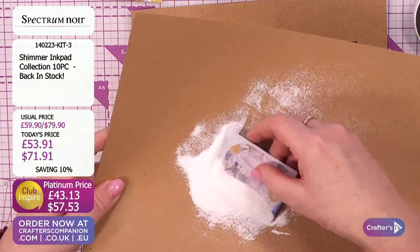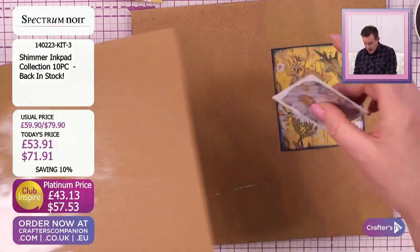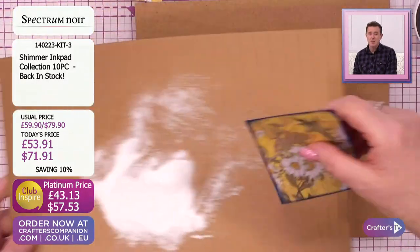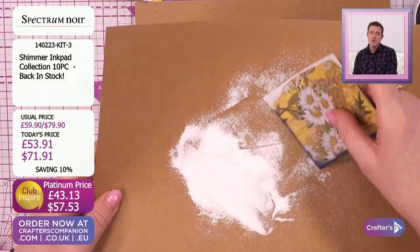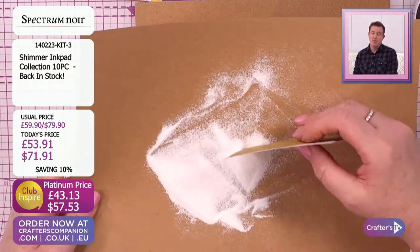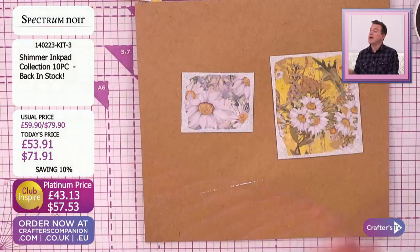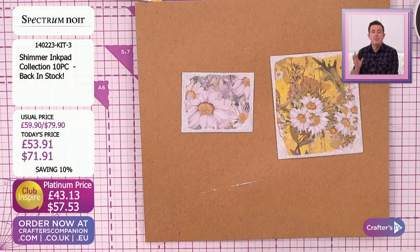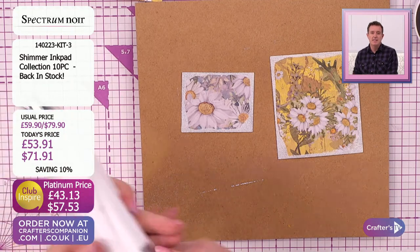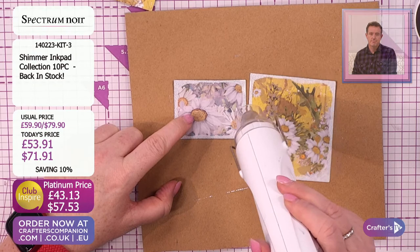Chantal has just said, great idea, Debbie, I never thought of heat embossing the edges. It is nice, isn't it? It's all these little added extra touches that you might not necessarily think of. Like you said, the mats and layers on their own will look amazing. But just adding this extra little bit of bling takes it to the next level, doesn't it? Oh, absolutely. It just adds that interest.